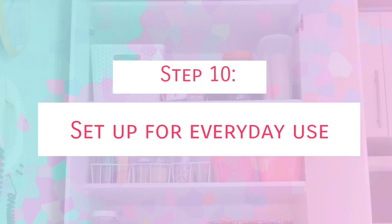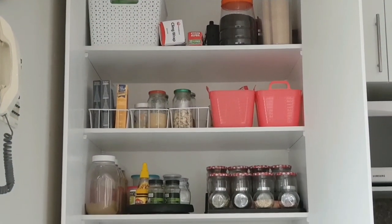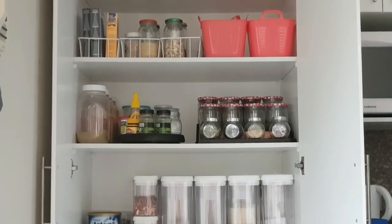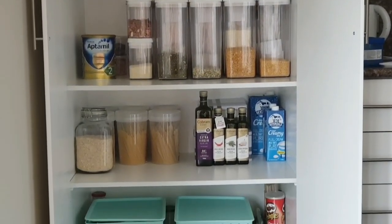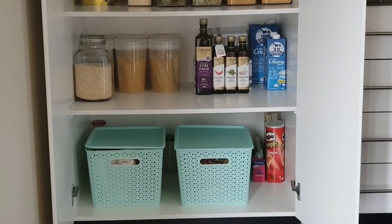Step 10. Set up for everyday use. When deciding where to put everything away, keep items that you use regularly at eye level and items that you use less often higher up. I use lentils and spices every day, so they are at my eye level. Snacks are below eye level as it's easier to see what we have. Even kids can access it easily.